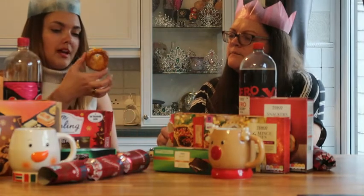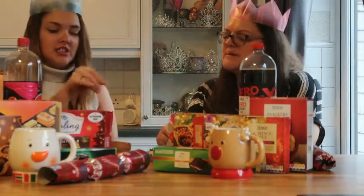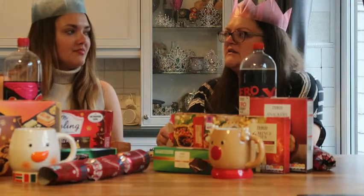These would be quite good to make little mini Yorkshire puddings, or put like a little sausage in there. Yeah, put sausages in and stuff. Because there's hardly anything in the taste difference, is there?